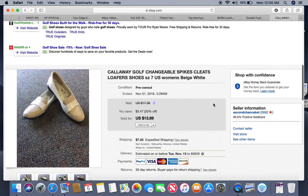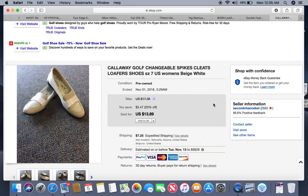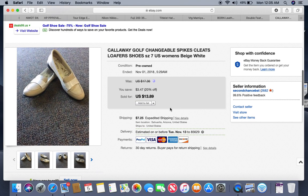Next up, these are a pair of Callaway golf shoes, loafer style. Loafer style meaning there's no laces, and it's kind of just a slip-on. So that's a loafer. If you have laces and it's kind of a dressy shoe or something like that, it's an Oxford, and you can get into more details and do your research, or I'll come across more shoes and I can give you a little bit better description.